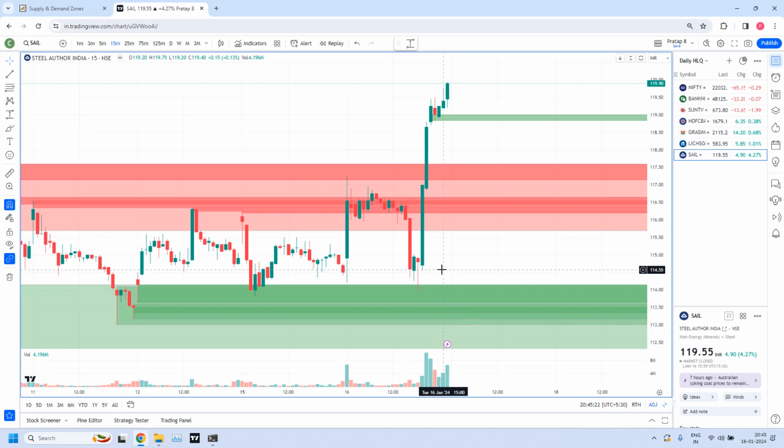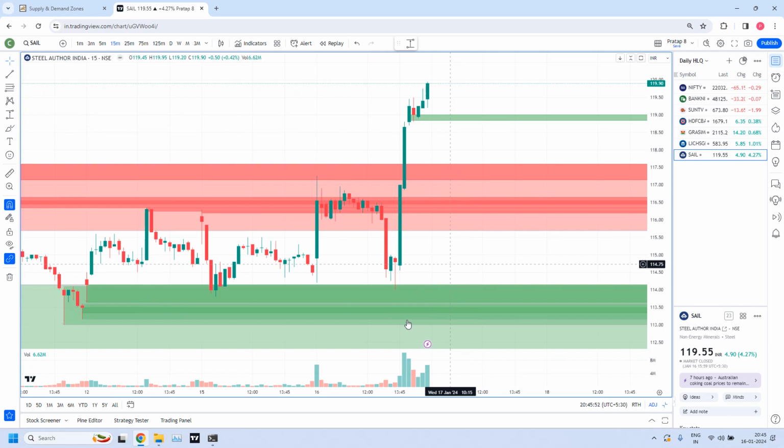But what is the profit we got? We got 24,000 rupees profit from this 5-minute supply zone to this 5 minutes high liquidity demand zone fine-tuned inside the 75-minute zone. That way we got 9% ROI, return on the investment, for our short trade. Okay, now not only short trade, now immediately we got another opportunity.